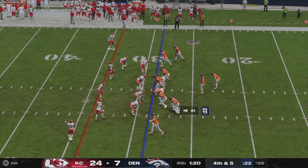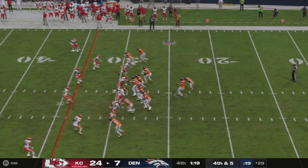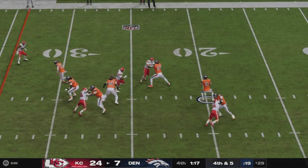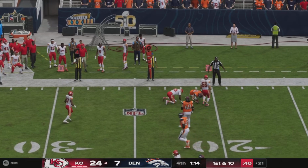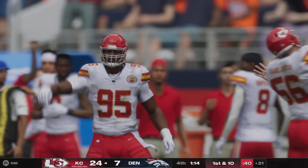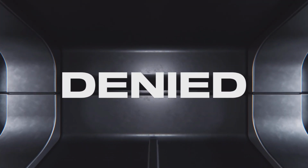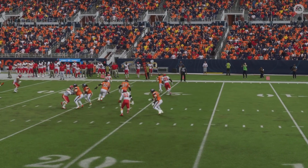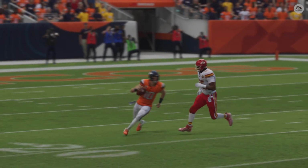And they're indeed going to go for it here on 4th down. So trailing here in the last quarter, let's see how this plays out. And he's brought down. Can't do anything with the football. It's a sack and a turnover on downs. They had to go for it with such little time remaining, and the Chiefs will have the football back in excellent field position.